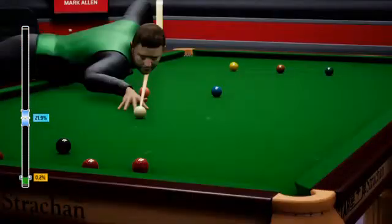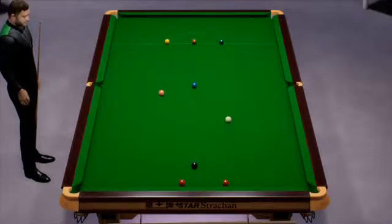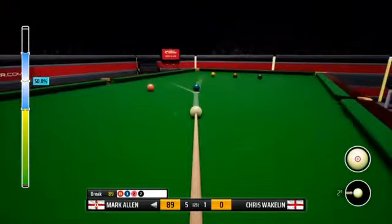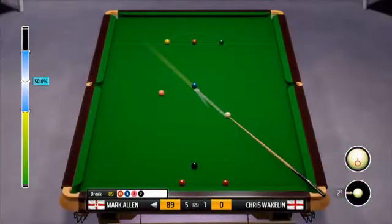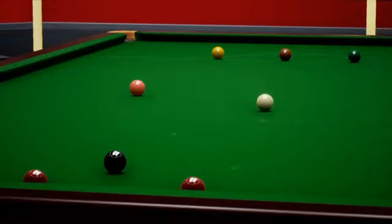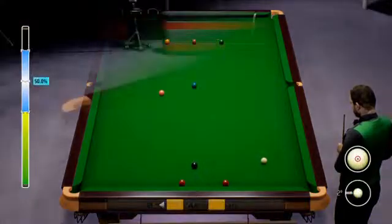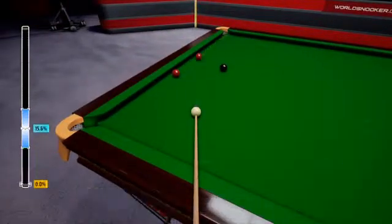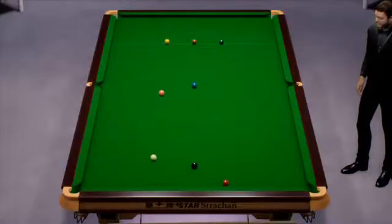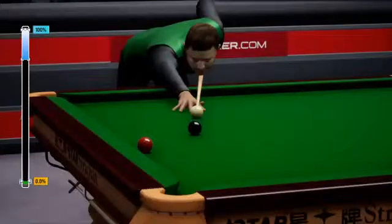88. Well, it goes. Half a chance here. Brilliant. What a magnificent pot. 89. He's aiming for the left corner here. And in it goes. 94. He's looking to pop this into the left corner pocket. Tremendous shot. 95. Playing this with a lot of power.